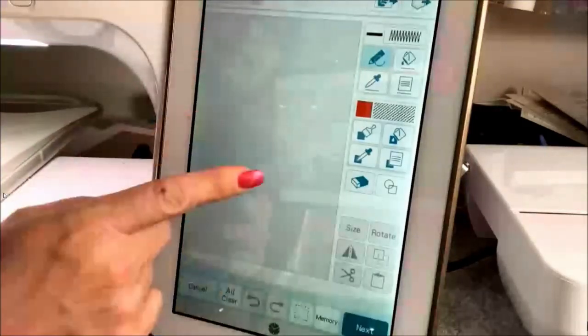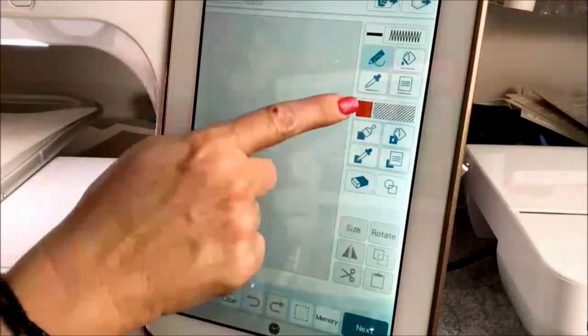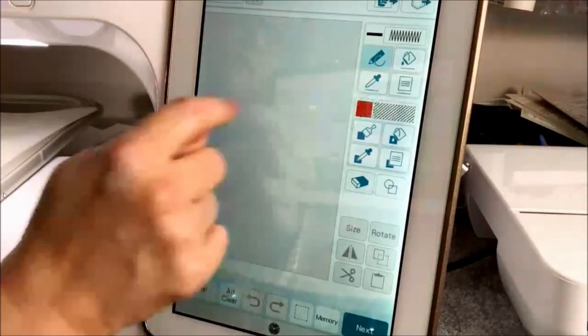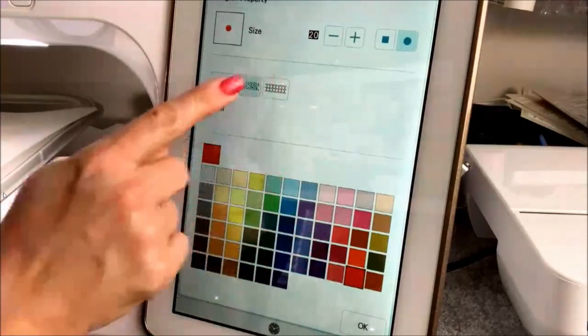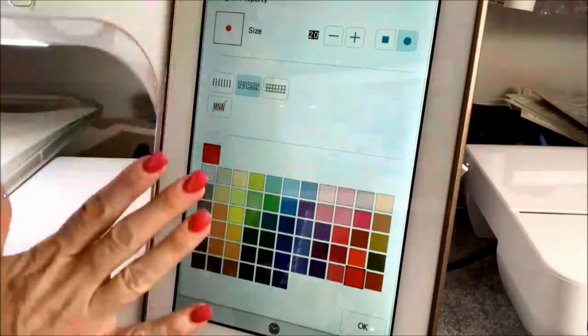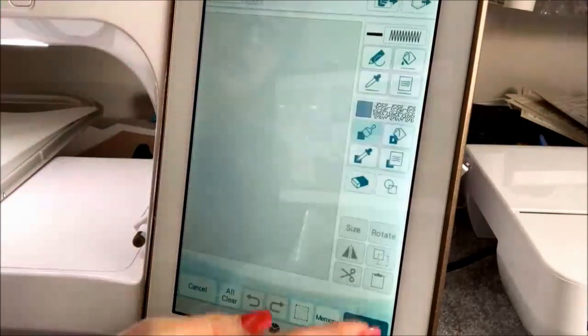If you wanted to just fill your screen with stipple or decorative stitches, all you have to do is choose this fill pattern right here. Choose the fill box. You could change your color if you like. Choose stippling if you want to have a whole hoop full of stippling. Touch stippling, pick a color, touch OK.